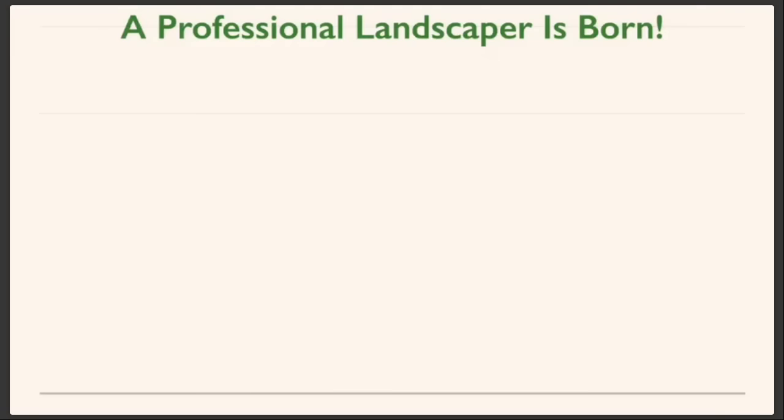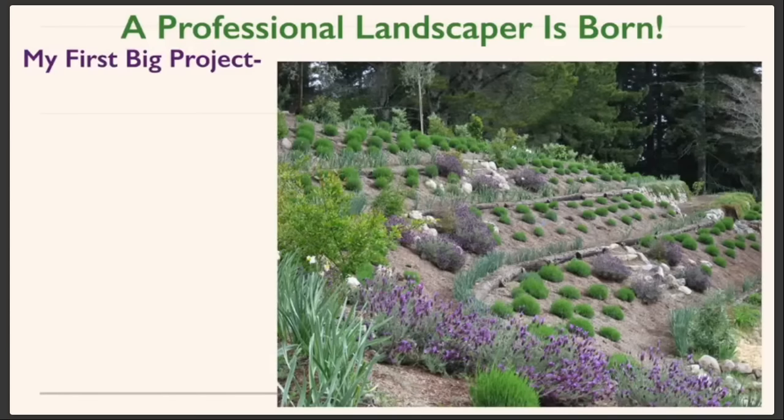So a professional landscaper is born. I had the skill sets and I decided to launch my first big project as a landscaper. Here it is. We designed and installed 2 acres of market gardens. This is a half-acre lavender farm, and you can see we did some light terracing. It's heavily mulched. We planted the lavender on the slopes because they don't like a lot of water. And our clients actually harvest this lavender, turn it into essential oils, and sell those essential oils.